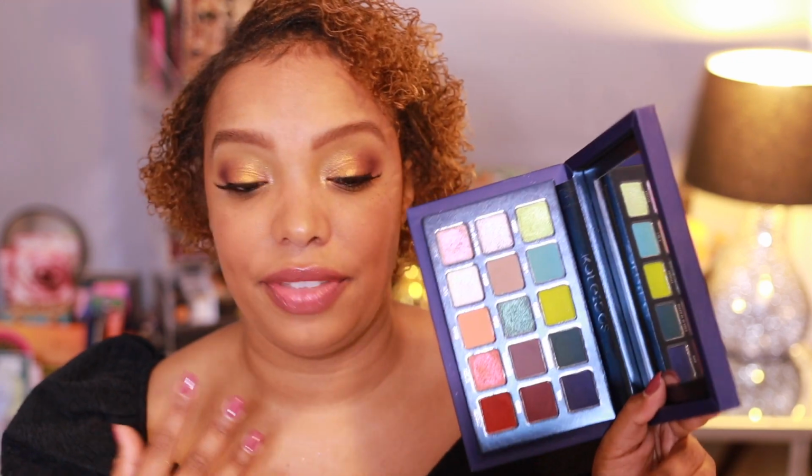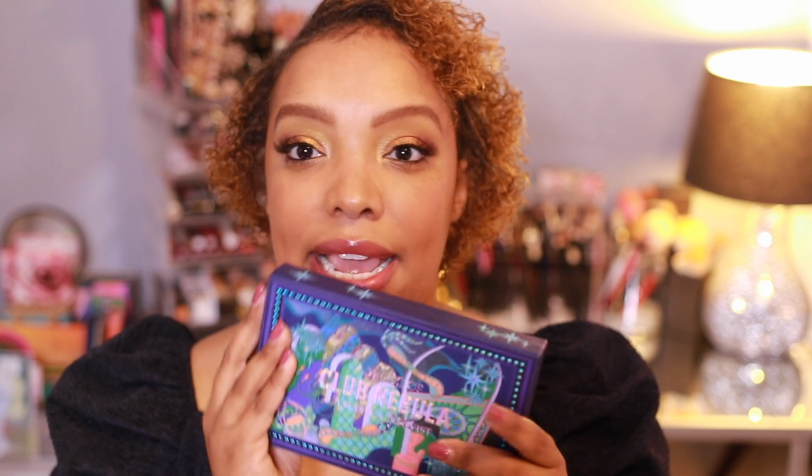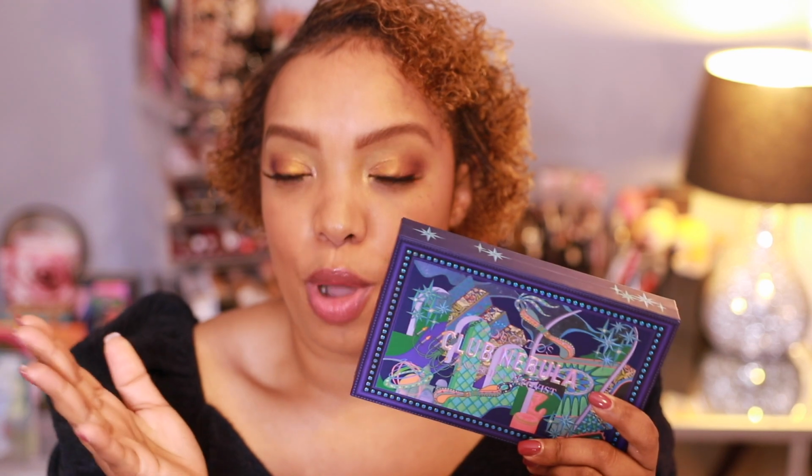It's beautiful. I love the packaging, the outside packaging. It looks so fun. It looks opulent. It's a little bit thicker, but it's not too bulky where I feel like, oh my God, what am I gonna do with this packaging? You know what I mean?